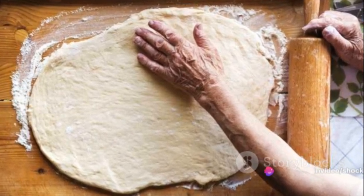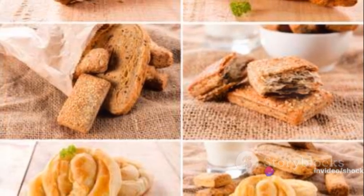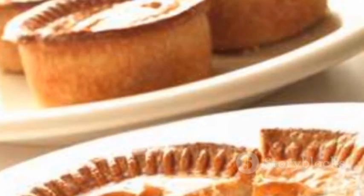Roll out puff pastry and cut into circles. Place a spoonful of the currant mixture in the center of each circle. Then fold the pastry over, sealing it with a little water. Sprinkle with sugar, then bake until golden brown.